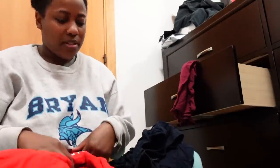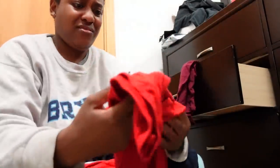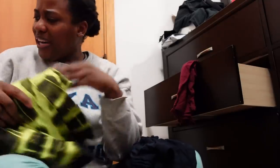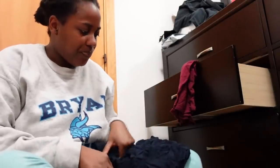Oh my god, I remember when I bought this. I thought it was so cool. Nope, this is not what I was thinking of. What is this? Oh, it's like some supplement shirt. Why is it in mine? I don't wear tank tops. Oh my god, I remember when I bought these Nike leggings. I thought they were so cool, but I'm not wearing those bright leggings anymore. Would anybody? Might just throw those away.